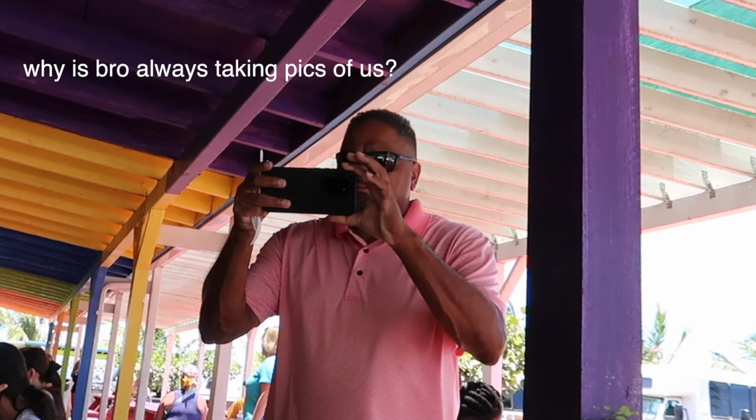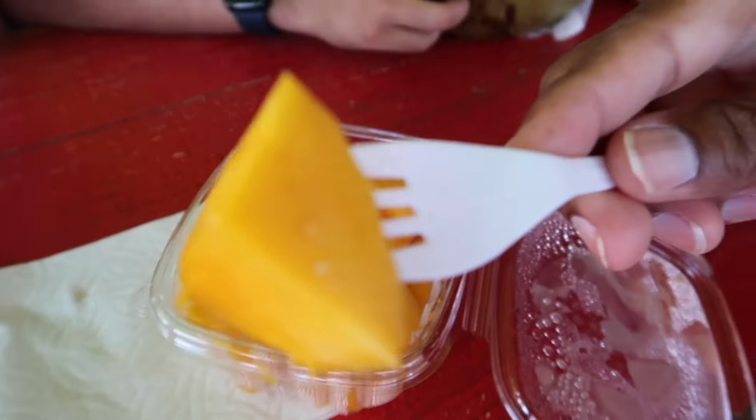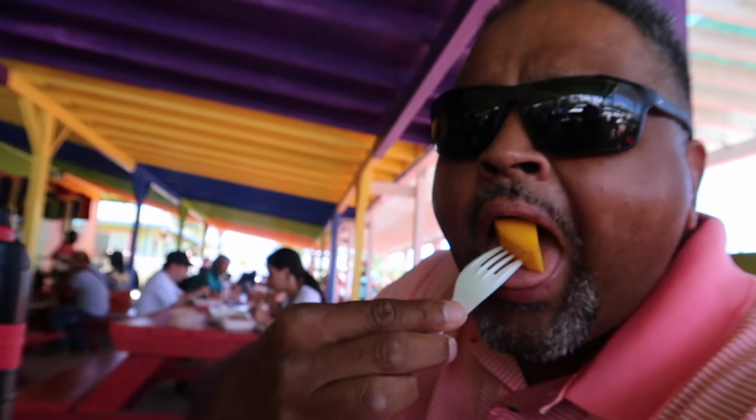God, bro. Oh, hell no, man. What the fuck, man? This mango is crazy. It really tastes like mango. Like, that's insane. This is the best mango I've ever had.